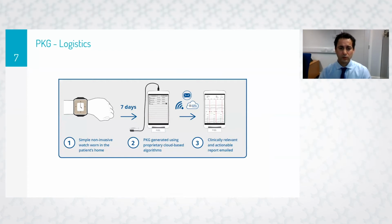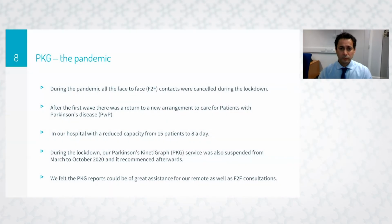We just requested online, and somebody from the Global Kinetic team goes to the patient's address. This is basically after taking the patient's consent. They contact the patient. They apply the watch for about 6 days, and then they upload it and send us a report. Very easy to use, very user-friendly as well.